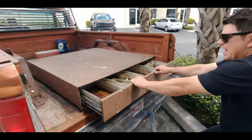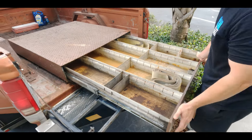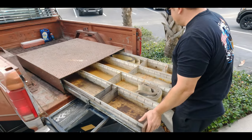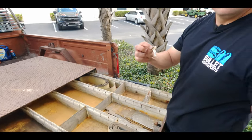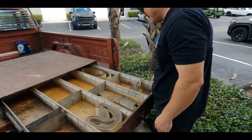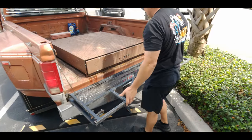Oh, it's a man box, more like a, look at all that storage room. You could put your rifle in there, you could put whatever you want. I mean, this is serious. Even there's a spare key for the door in case you need it, probably. And then to close it, you gotta, beautiful, like a glove.